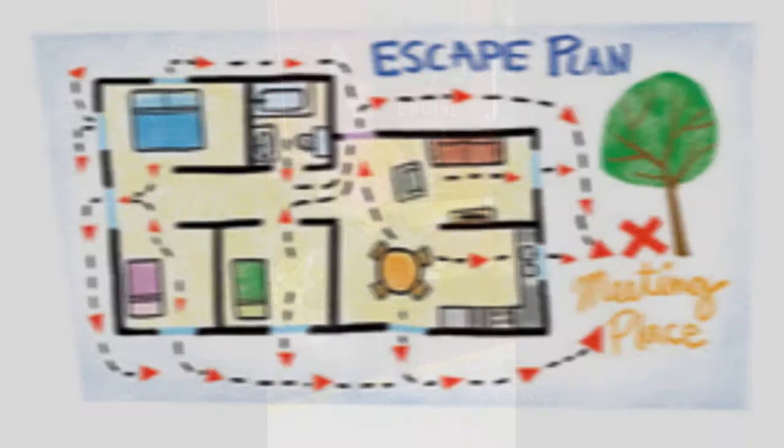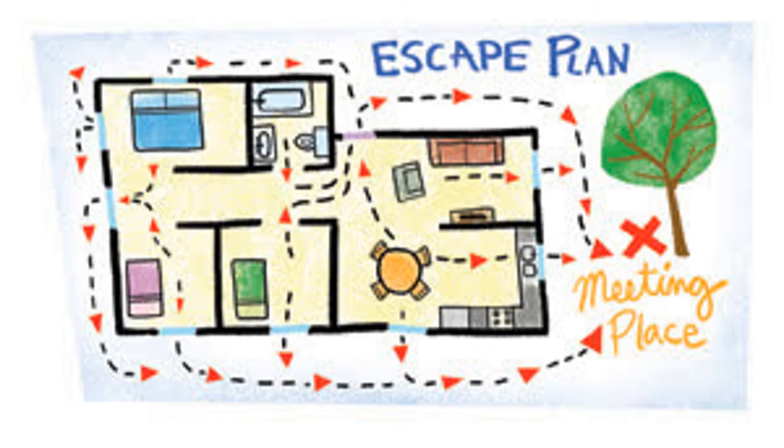If the smoke detector sounds, get out and stay out. Have a family meeting spot and practice it to make sure everybody in your family knows where to go.